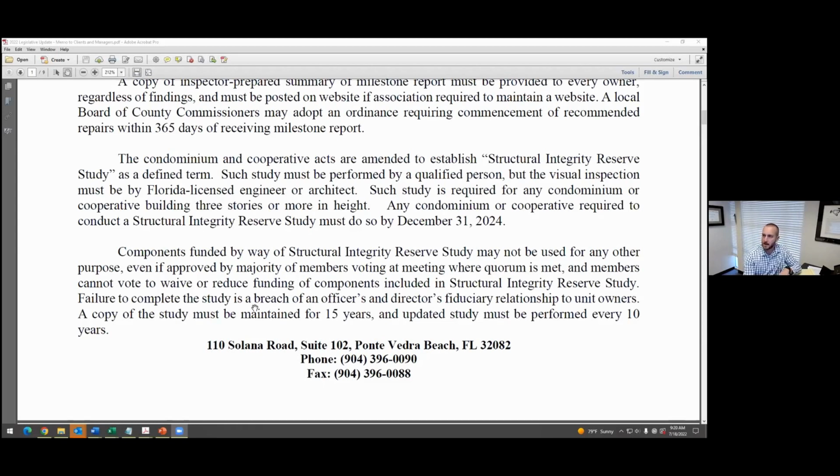That was a key thing that basically says that once you are required to reserve for those going forward, you cannot waive or reduce that funding, even if you take the membership vote. The importance of that, of course, is just to make sure that you're going to have that money available for the structural components that are part of the reserve study, and that it's not being waived.